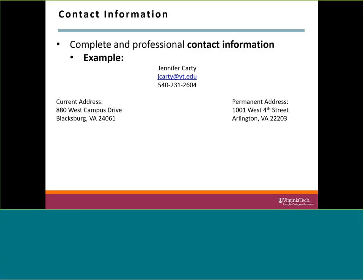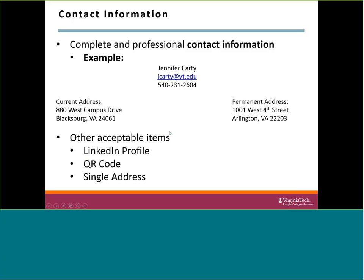Current address and permanent address. So in this example, my current address is here in Blacksburg, and my permanent address is up in Northern Virginia. A lot of students will choose to do this, listing their campus address and then maybe their home address where their parents live, maybe indicating where they'd be interested in having a summer internship where they can live at home. So here are some other acceptable items that you may want to consider in this section.